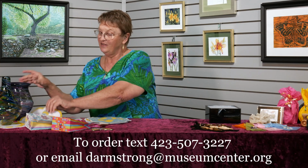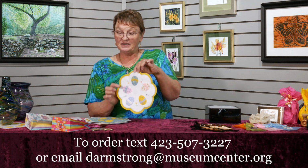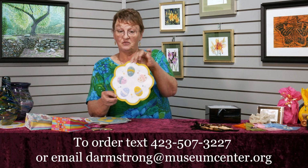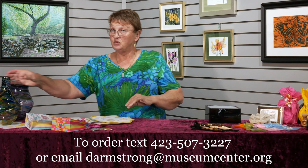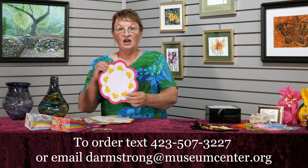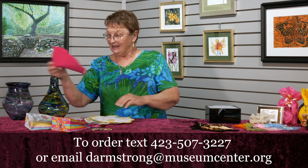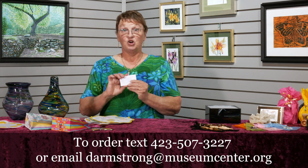We also have multi-toned pastel Easter eggs. Notice the applique and the embroidery on every single one of these beautiful little candle mats. These are felt, by the way, and it's not advised that you put them in the washer. And I have one more available, and these are all these little chickens running around in a circle. Now, each of these mats, as I said, are applique. Do not put in the washing machine.